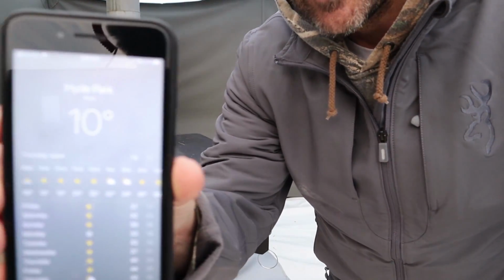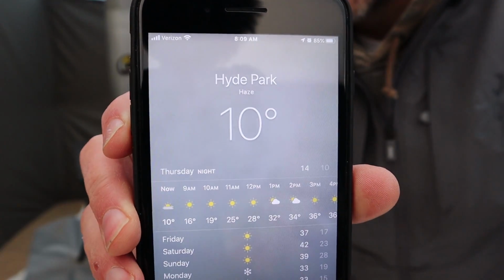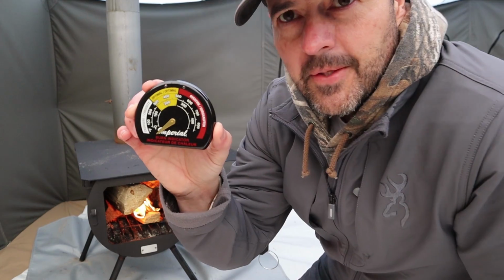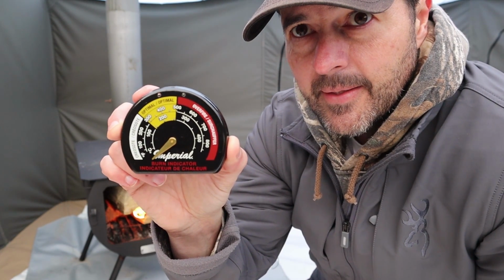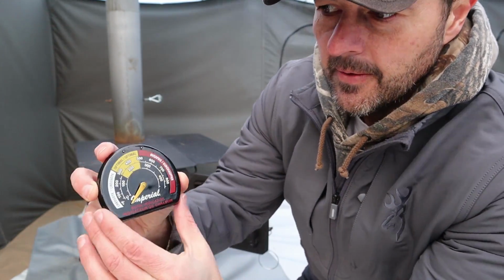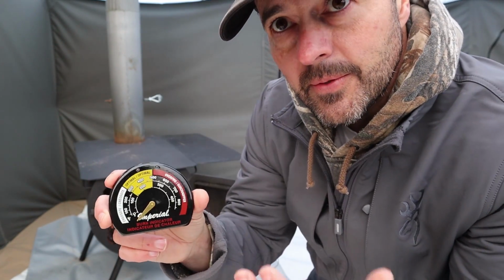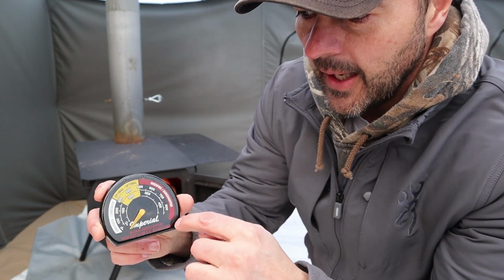You see the temperature outside. I've shown this to you in previous videos, but in case you haven't seen any of those videos, this is a thermometer that is magnetic and just goes onto the stove, and it shows you whether you're burning too low or too hot.